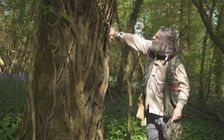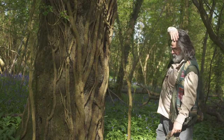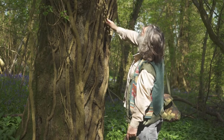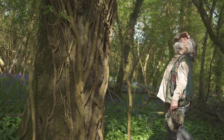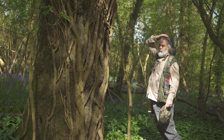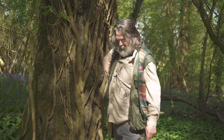Vines, obviously used for climbing sometimes, so trying to see if there's any structures up there or anything suspicious. Nothing. Nothing I can see anyway.